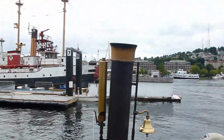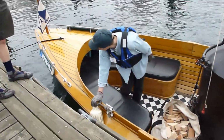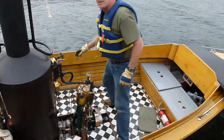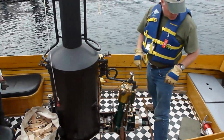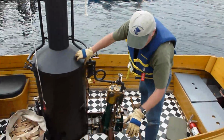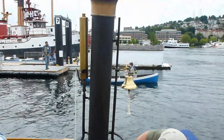When we're underway, we can move around, but don't move around unless you talk to us first. We wouldn't want everybody all of a sudden to go to one side. It is kind of tippy. That's one of the reasons we ask that if you do move, let us know and we'll coordinate it. When we come into the dock and leave the dock, keep your hands inside the boat. Once you get your fingers pinched between the dock.